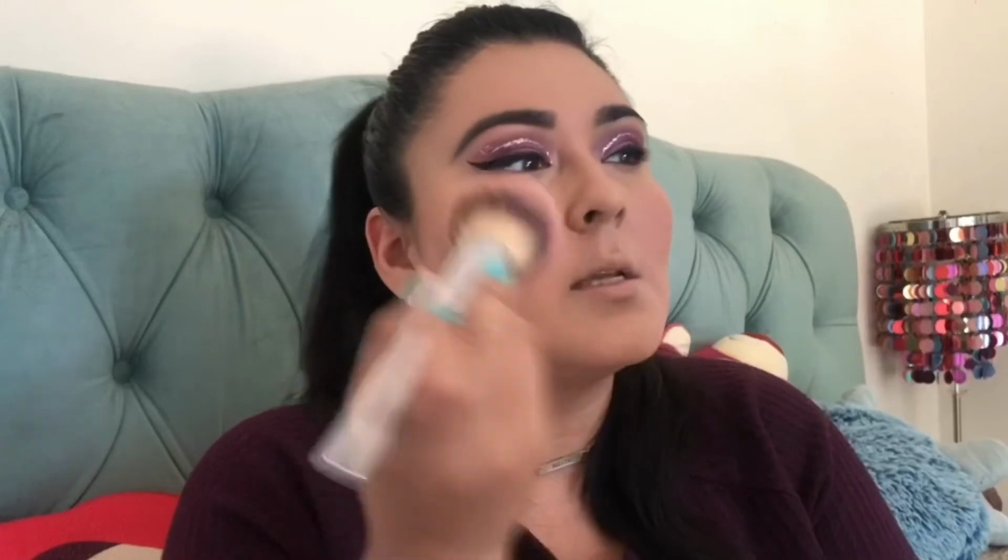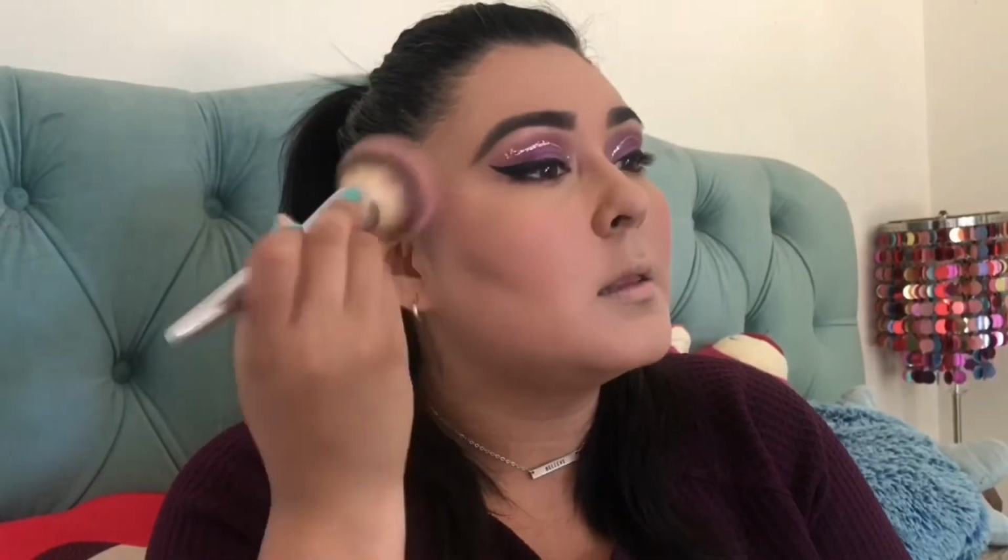I need to repurchase it because I love this blush and I always reach for it. I feel like it ties in well with purple looks, because I mix both of them together. I completely forgot to contour. What is going on with me? I do have two highlights.